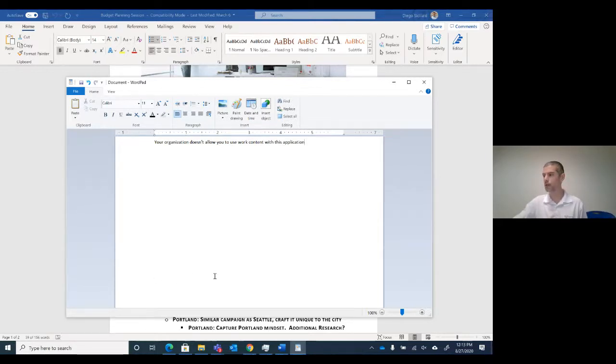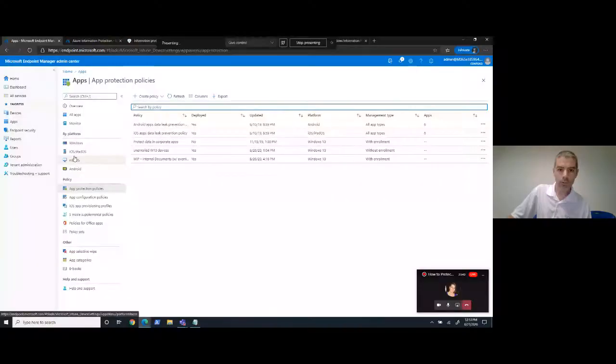I'm going to steal my computer back, or the screen back, and I'm going to show you how we drive to this. Let's see. I'm going to share my screen one. All right. So what we're going to do is take some policies here in Intune, and design a solution that allows our users to work with the applications they need to, but actually also have the protections in place.